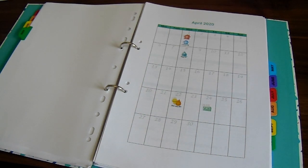Now today I'm going to show you how I close out my budget at the end of the month and reflect on how April has gone in terms of our spending in another month where we are in lockdown.